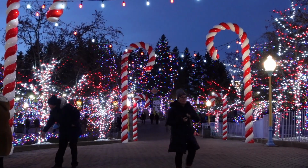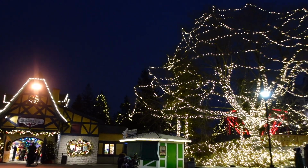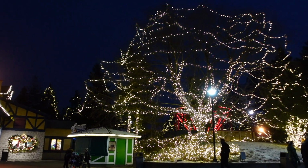It's gonna look a lot nicer in the next hour and a half when it gets dark. So if you do want to get that full WinterFest experience without being here from 3 until close, you're gonna want to come probably after 5:30 when it does start to get dark.